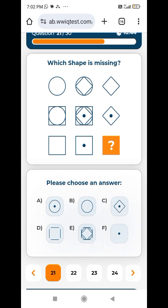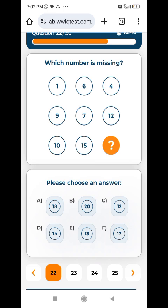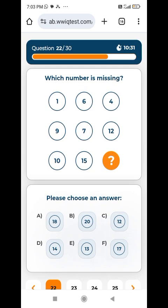Imposition again, we are just going to be left with the dot. Which number is missing? So 1, 6, 4, 9, 7, 12. Alright, so the pattern is there's an increment of 5, and then there's a decrement of 2. Every time there's a decrement of 2, then it again goes up by 5. So if it goes up by 5, this time it's going to decrease by 2. So it's going to be 13.